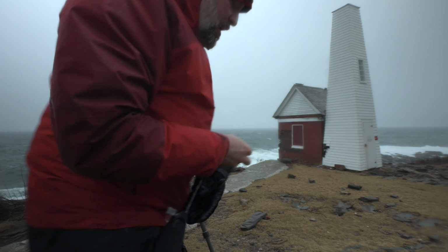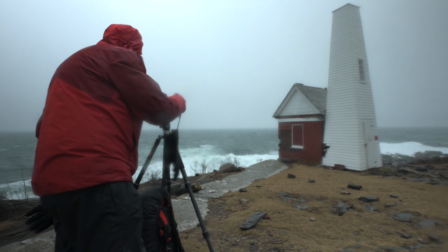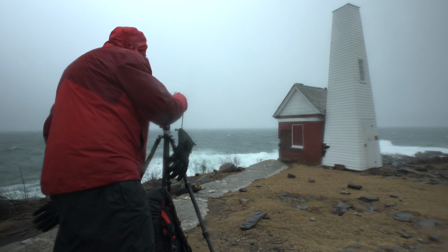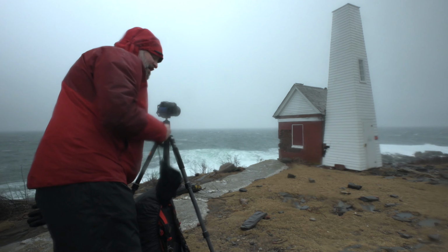Let's see if we can dry this off. There we go. All right, so I'm gonna go ahead and take the shot. Wait till we get some waves. And there's the shot.